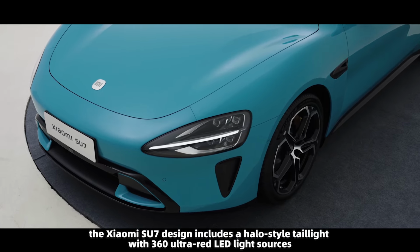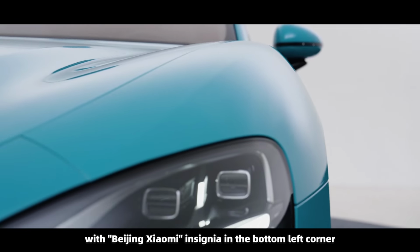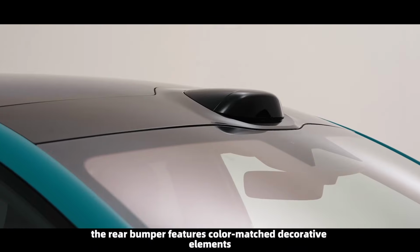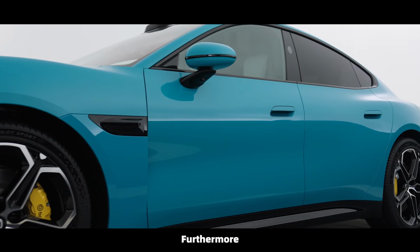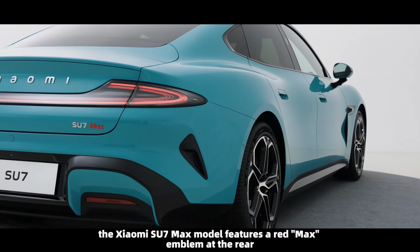As for the rear section, the Xiaomi SU7 design includes a halo-style taillight with 360 ultra-red LED light sources. Additionally, the rear is marked with Xiaomi insignia, with Beijing Xiaomi insignia in the bottom left corner. Notably, the rear bumper features color-matched decorative elements, presenting a dynamic style. Furthermore, the Xiaomi SU7 Max model features a red Max emblem at the rear.